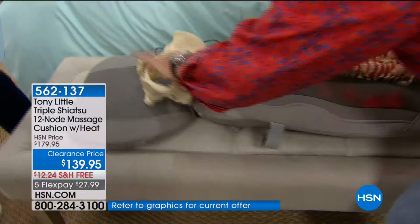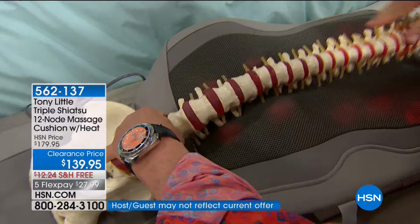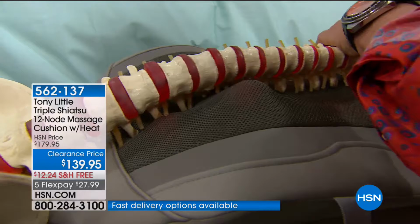Now watch. So if you go like this, you can see, obviously, that's what it does. So it comes right in there. Well, it's hitting all those great points along your back. And then again, this is one of the ones where you have the pillow, finally, which goes back to your neck. So ergonomically, you're kind of fitting it perfectly.